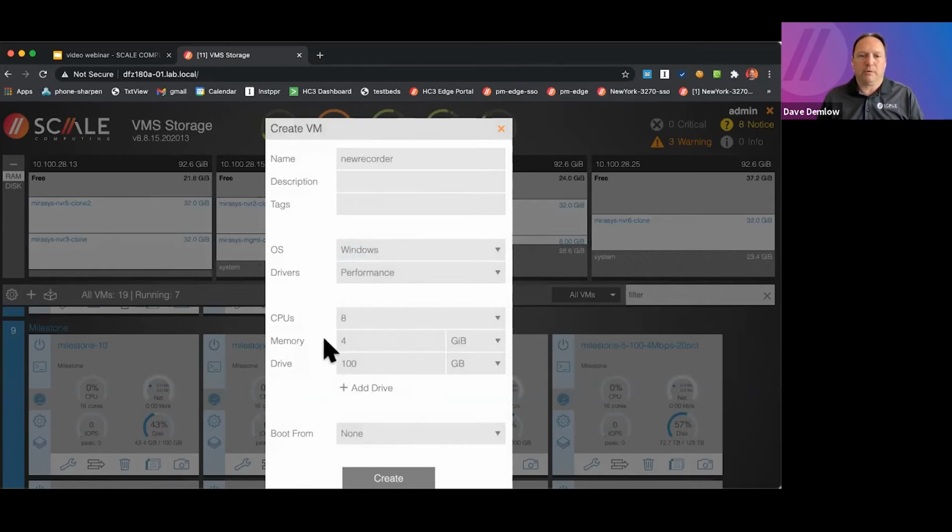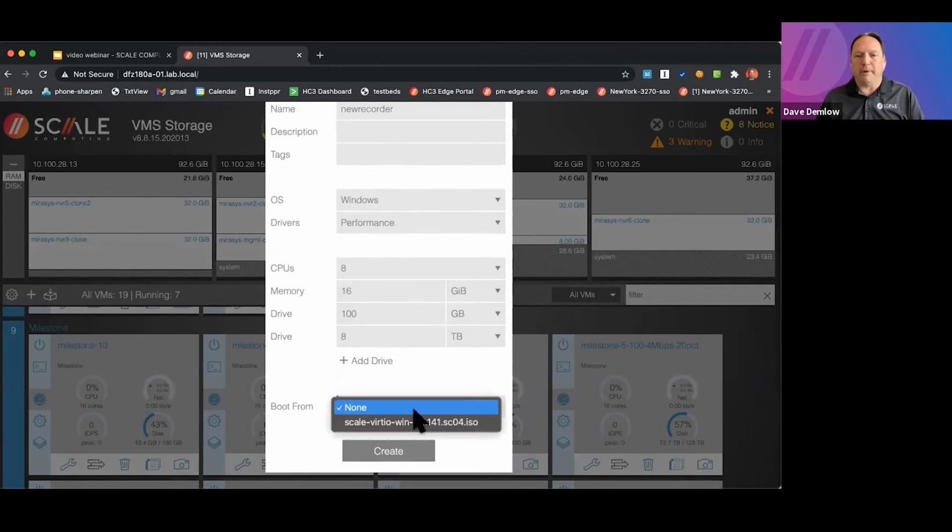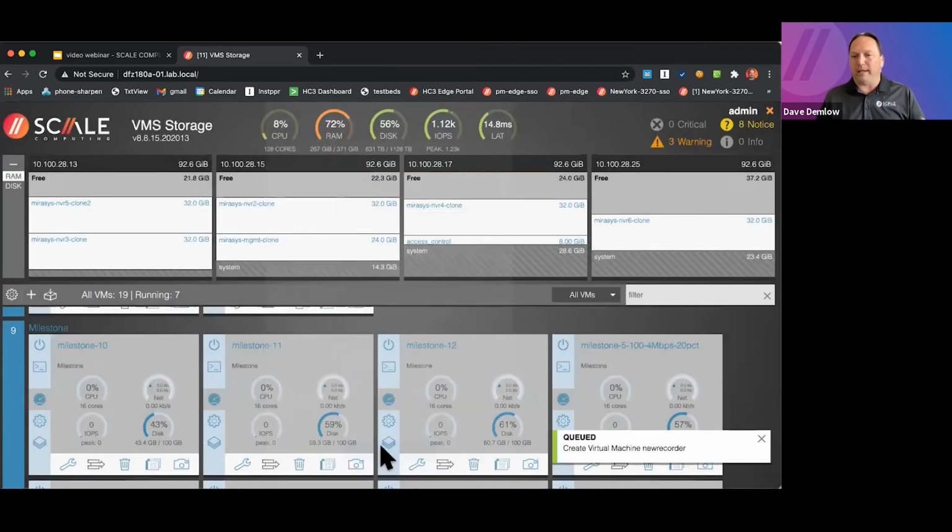I want to give it, all right, 16 gig of RAM. I want to give it a 100 gig OS drive, and then I want to give it an 8 terabyte video storage drive. And maybe I want to install from fresh, or I have an image, whatever. It's that easy to create a new VM.